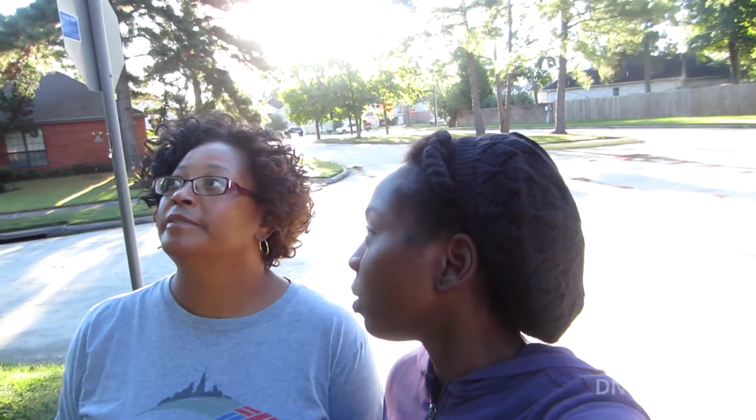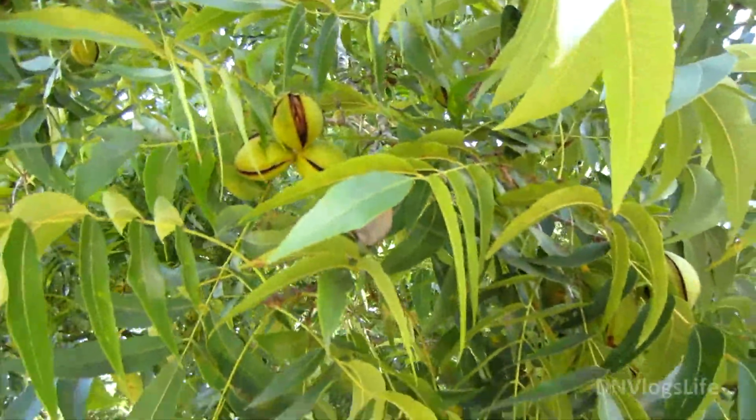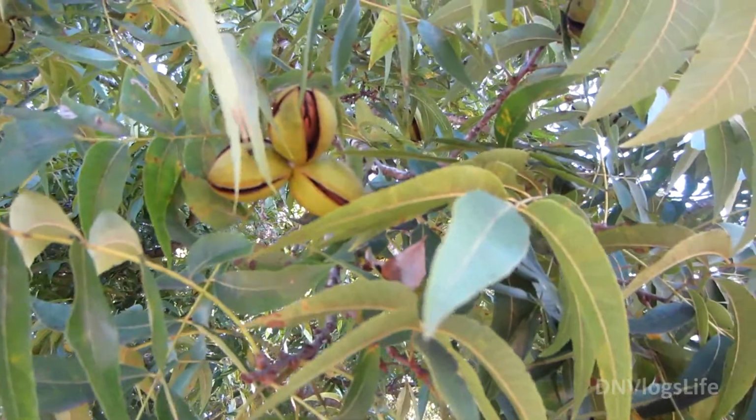So we found a walnut tree. You pecan. Is it pecan? Pecan tree. It's a pecan tree. I've never seen a pecan tree before. This is what a tree looks like. I'm not going to show you the person's house. But the pecan looks like this.